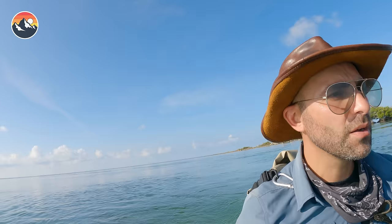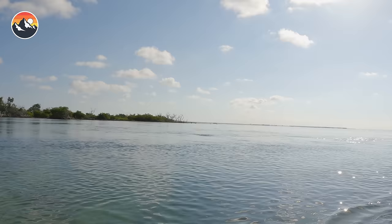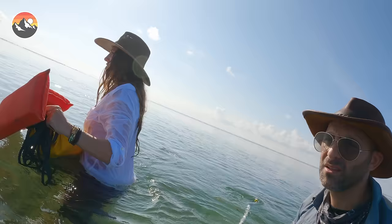Is it a ray or a shark? Did you see it? I don't know, dude. I didn't see a fin, but it made a movement like a shark. It did not look like a ray. It's chasing something. It's hunting right now.